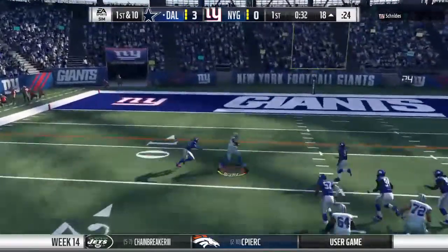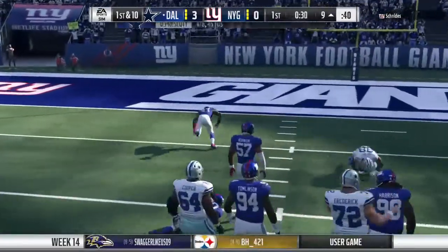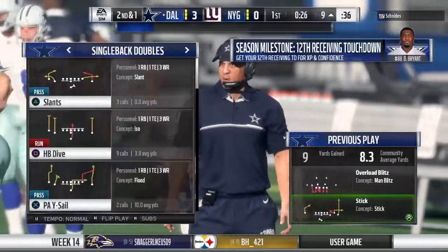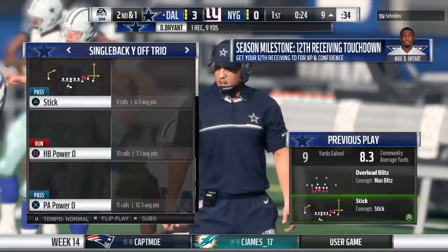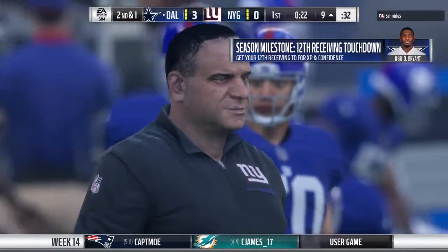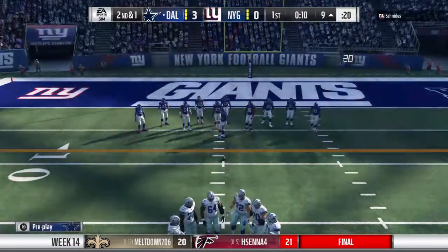Looking to throw, Prescott out left side here to Bryant. And now they're inside the 10 as he's brought down at the 9. Give him 9 there on the 1st down completion. Great change up there on the route and got that inside release, made it a successful pitch and catch.